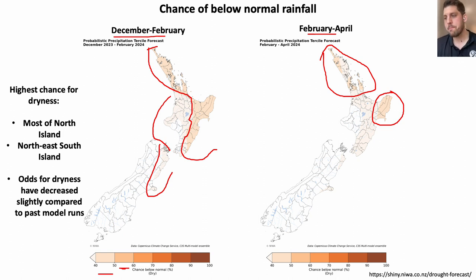So I would say planning and preparedness is still key, but we have just seen a subtle backing off of some of those signals for really, really dry conditions with the most recent run. This just came out on the 11th, so this is really fresh information and hasn't even been considered yet. We'll be considering this in our summer outlook that we issue for December to February at the end of this month.